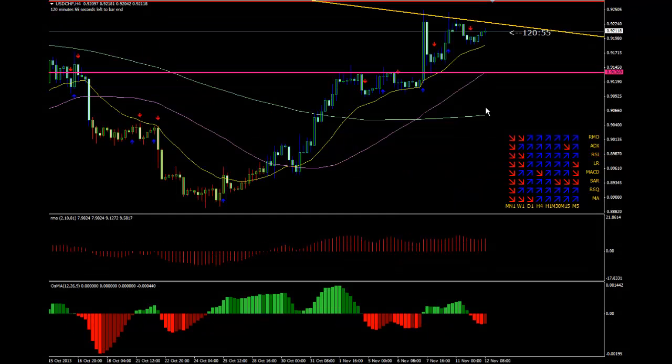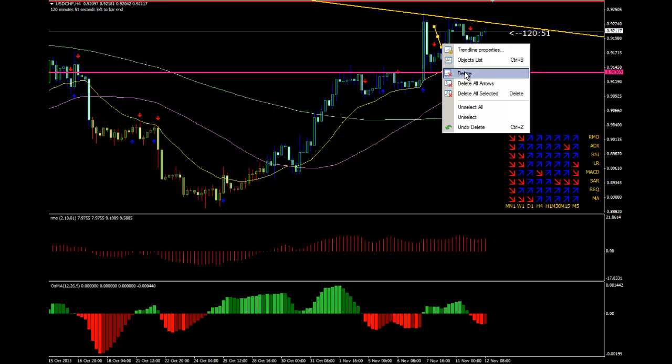And if I drop down to my 4-hour time frame, you can see the hesitation. Oops, apologies, used the wrong indicator. Bear with me for a moment.